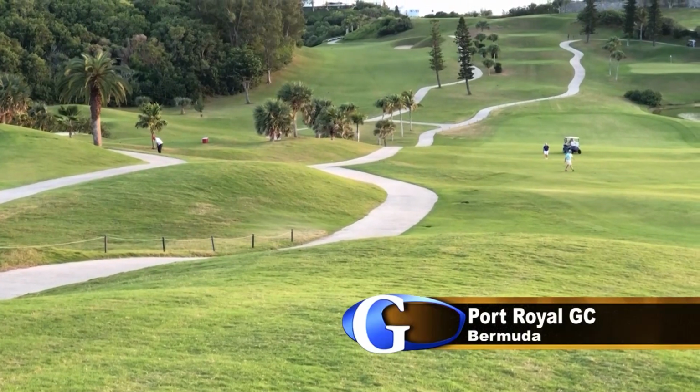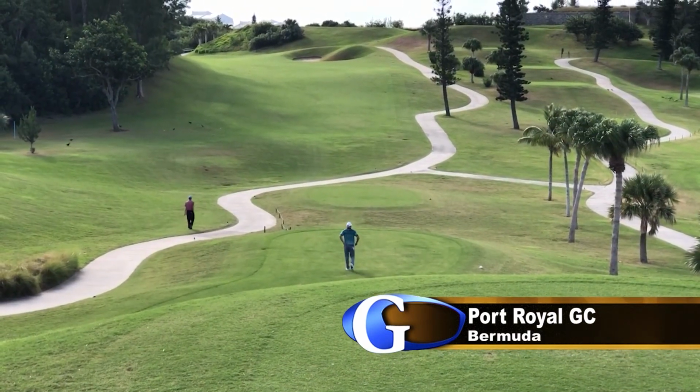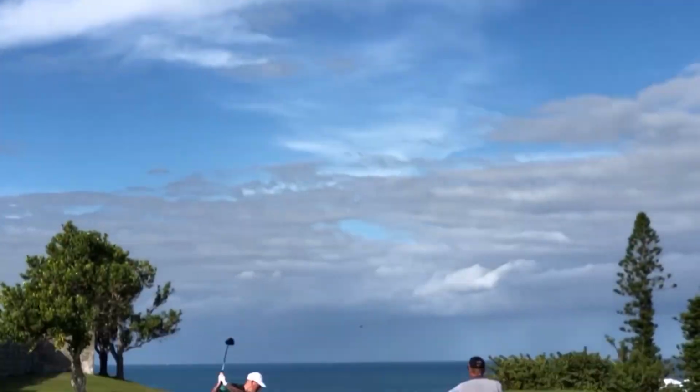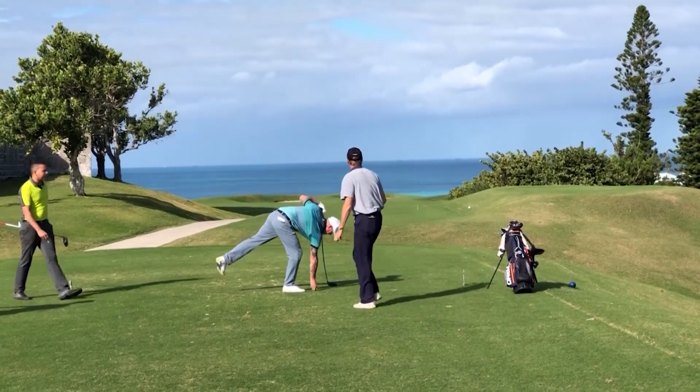The back nine is a demanding test of golf. It really starts at the uphill par 4 14th. Don't be left on your drive or it's gone. The 15th is a dogleg right short par 4 that requires a well-placed tee ball.